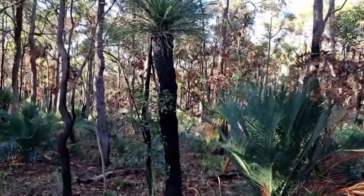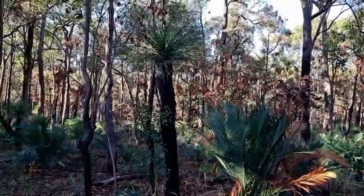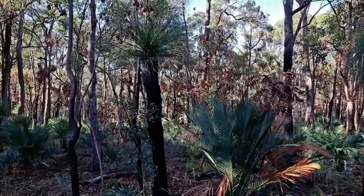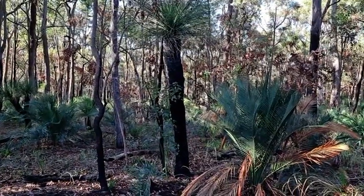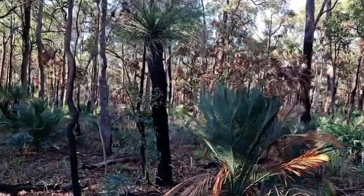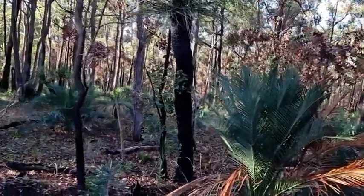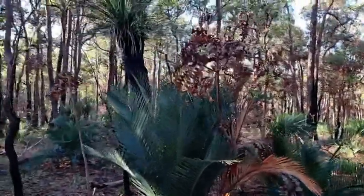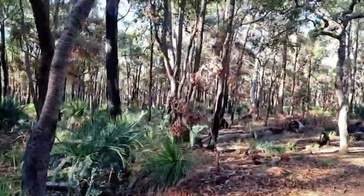There is a very old grass tree there. I think it's probably about 3.5 meters tall, and they grow maybe a centimetre per year. So that grass tree there is probably somewhere around 350 years old. So these are the sorts of things that we really want to protect and preserve for the future. Ian understood that very well. Another one.